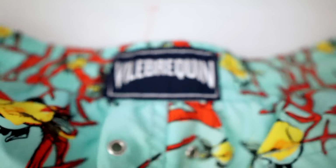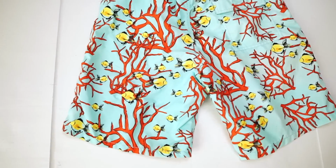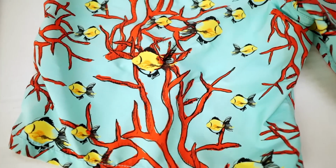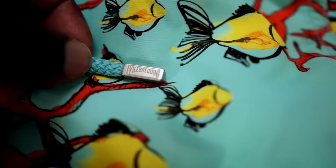Keeping things going with the shorts are these dope pair of, I'm definitely gonna butcher this name, but I believe it's Vilebrequin. I think it's Vilebrequin, something like that. But these shorts are super dope. The fact that it was this bright and this colorful is what really attracted me to it. And these shorts sell for like $50 even if it's used.